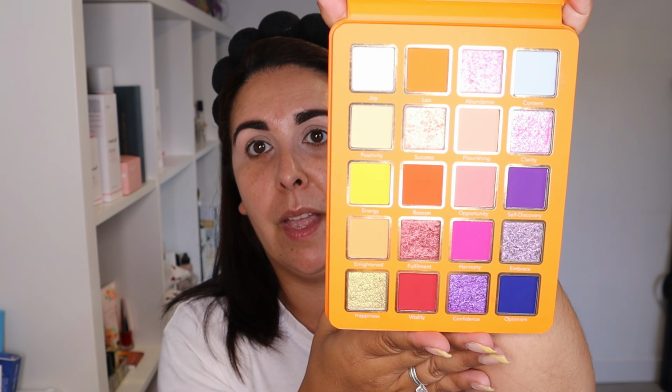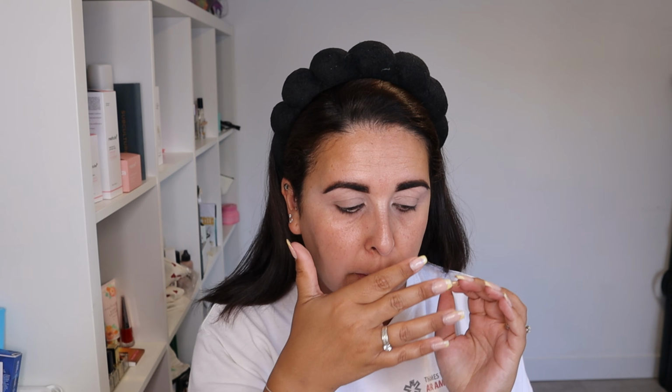Oh wow. The shades are really cool as well. They're named really nice things. So, that shade alone, I don't know what to do with it. I think I'm going to have to do some sort of sunsetty, maybe cut crease. I've not played with colour in such a long time. I am a little bit nervous about how it's going to go. So I think I'm just going to start playing with it and pop it on my eyes, and then we'll do swatches at the end, because it's just so pretty.